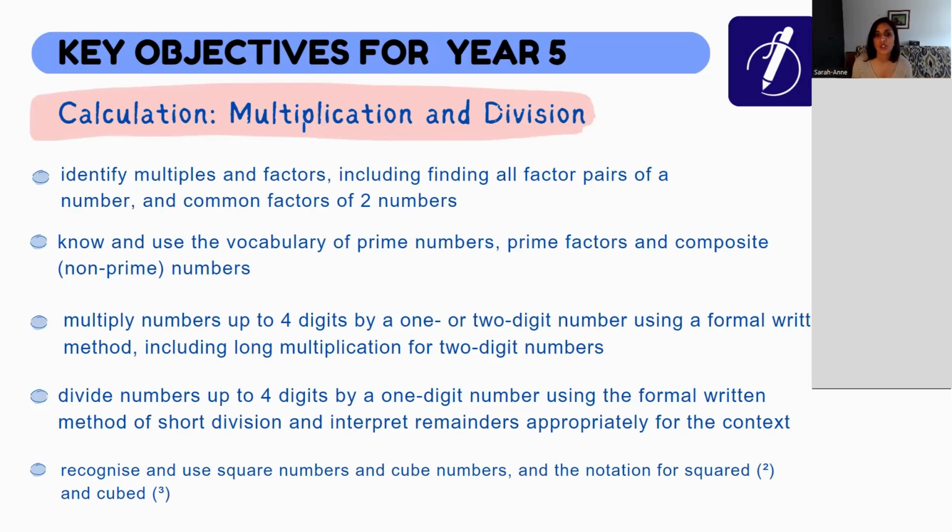This year, your children would have also extended their knowledge of multiples, factors, common factors, prime numbers, prime factors, and composite numbers. They would have been looking at multiplication, 4 digits multiplied by a 1 digit, but also multiplying by a 2-digit number, so long multiplication.